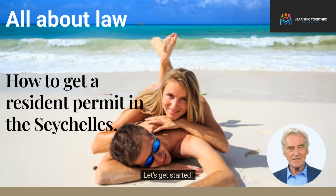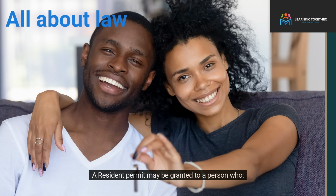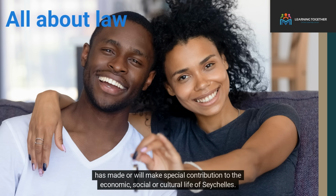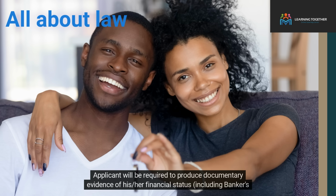Let's get started. A resident permit may be granted to a person who is not a prohibited immigrant, has a family or domestic connection with Seychelles, has made or will make special contribution to the economic, social, or cultural life of Seychelles. A residence permit does not allow the holder to be gainfully occupied in Seychelles. Applicant will be required to produce documentary evidence of his/her financial status, including banker's confirmation.